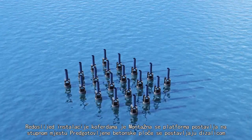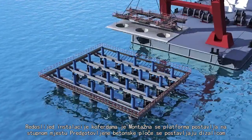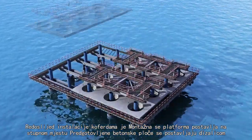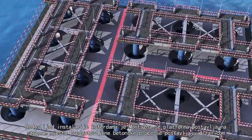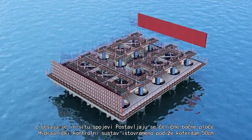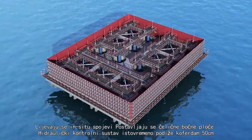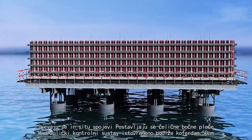The sequence of a cofferdam installation is: an assembly platform is installed on the pier plate. The concrete precast slabs are placed by a crane. Wet joints are poured. The steel side plates are installed. The hydraulic control system synchronously lifts the cofferdam by 50 centimeters.